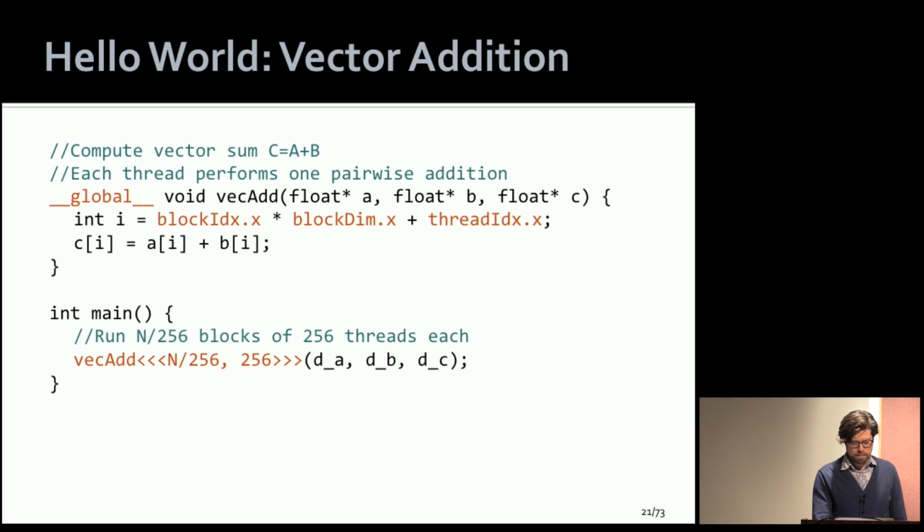Okay, so back to this hello world. Before I ask you to find the bug in here, I should explain that the first parameter in this CUDA thread launch, in this triple chevron, is the number of blocks that you want to launch, and the second parameter is the number of threads per block. So the actual parallelism that you're requesting is basically the product of those two numbers.